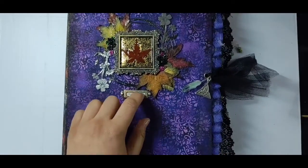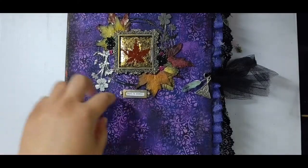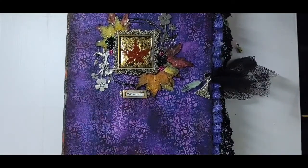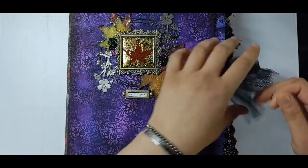And then this little label comes out so she can replace it with her name or whatever she wants to put in there, the date. But I stuck just a little bit of a word sticker from Tim Holtz in there, just so that there would be something as a placeholder in there.